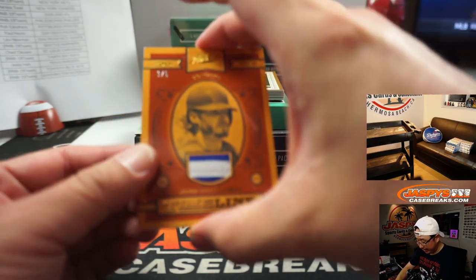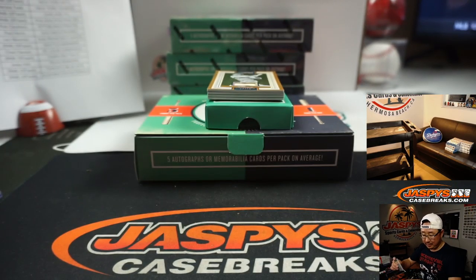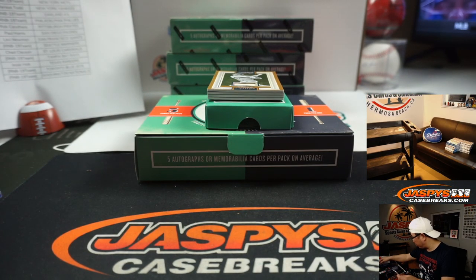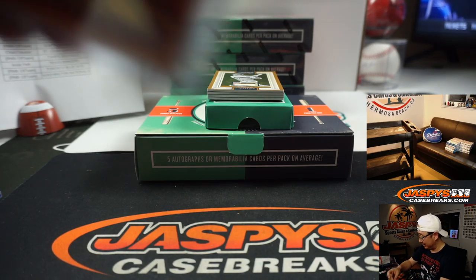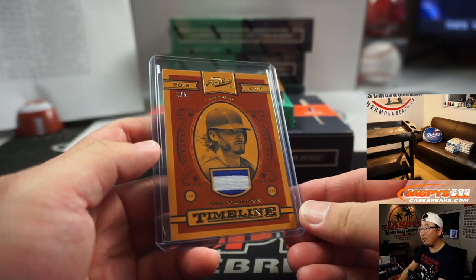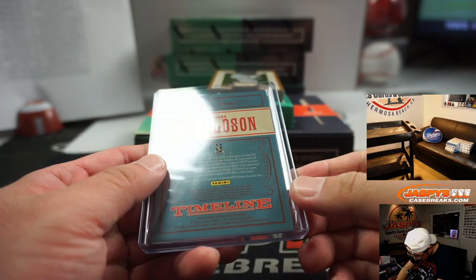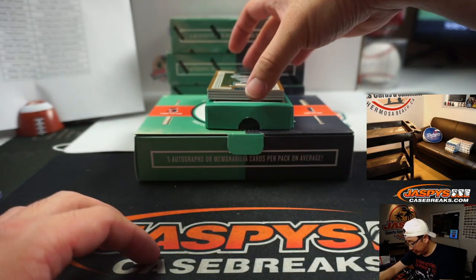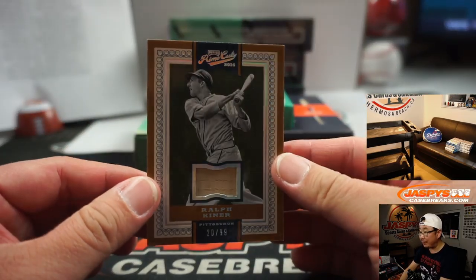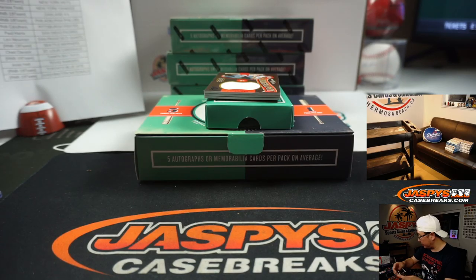All right, a train whistle, 3 out of 5, Josh Donaldson. That's going to go to the Blue Jays, number 3. Blue Jays 3 is Levi Newman. Levi, all aboard the Big Hit Express. Woo woo! Yep, game worn right there too. It's pretty sweet. There's Ralph Kiner, 20 out of 99. Pittsburgh Pirates, old school Pirate going to Rob Carruthers.